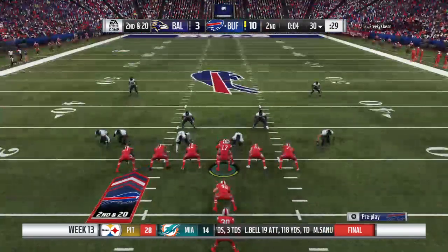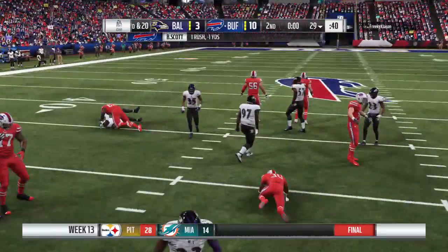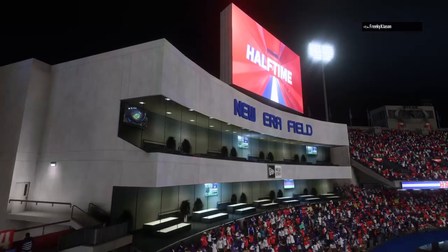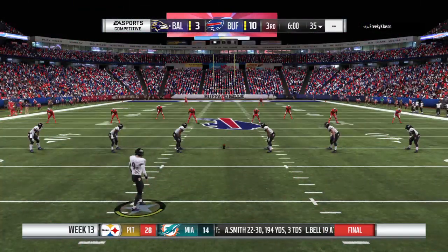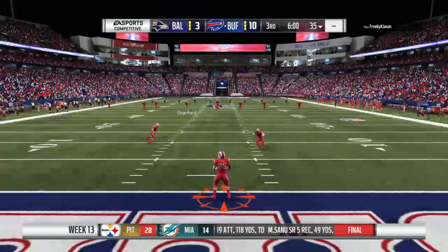Detroit! Boston Scott, his first carry. And that play going absolutely nowhere as he's belted before he could get out of the backfield. All right, hang on. We'll jump over halftime. So we've reached halftime here in Orchard Park with the Bills taking the lead into the break.